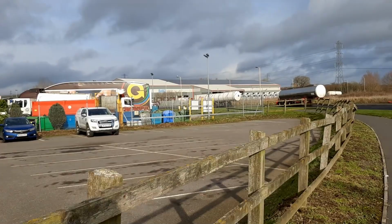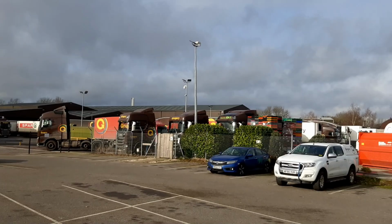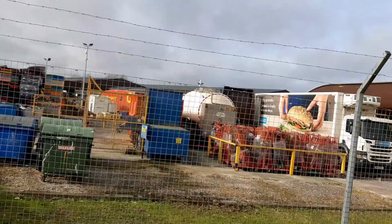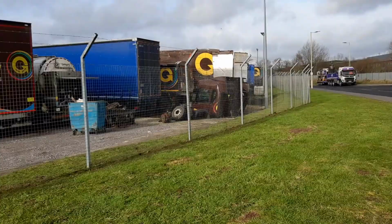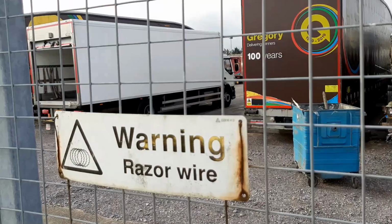It's one of the biggest distribution companies in the southwest. As you can see, this place is huge. Well secured, apart from the car park, but the old barbed wire fencing around. Guess these are the ones waiting for repair, maybe. Not looking very healthy, is it? Some truck here. Warning, razor wire.